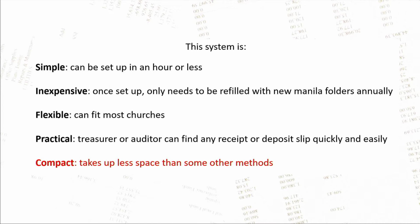If you notice me using words a lot like simple, easy, saves time, it's because I have to admit I'm too lazy to do things the hard way. This method was developed by a couple of treasurer auditors, and it combines several decades of experience and creativity into one neat file box. Let me show you what you need.